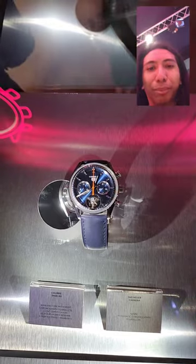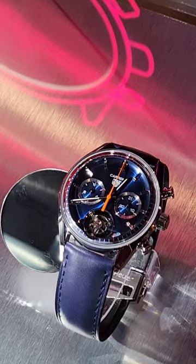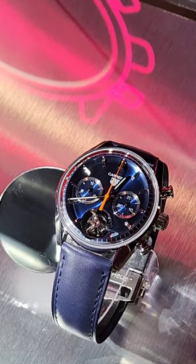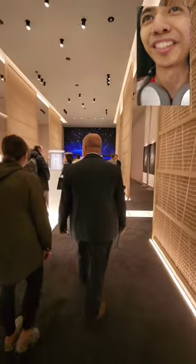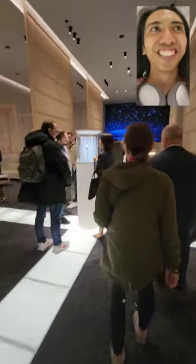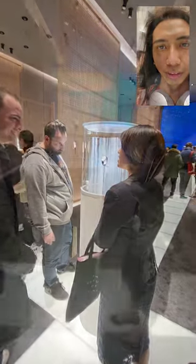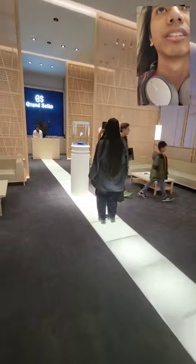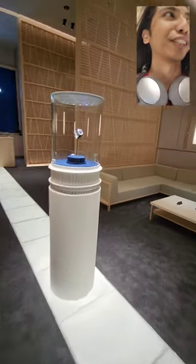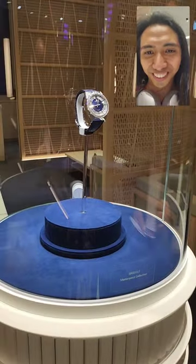Basically, this is the best watch that they have. I think it's the Carrera Tourbillon. It's huge, 42. Nice. No way. That's awesome, though. That's the white birch on crack, right? Yeah, this is their most expensive one this year. There's only 8 of these in the world. Only 8? Yeah. Well, inshallah for me.